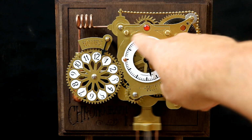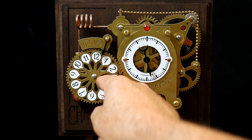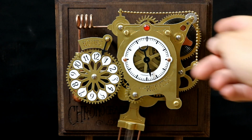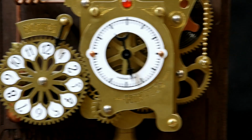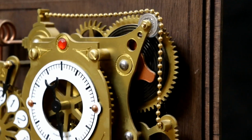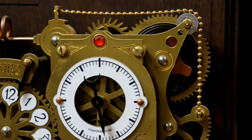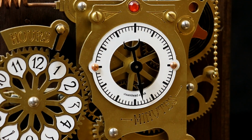You read the minutes of this dial and the hours of this dial, so it's turned by the clock mechanism, which is great. And there's another gear that turns there as well. It's got a sort of moving escapement at the top, nice little bit of brass ball chain. I'll zoom in a little bit, get a bit closer. What looks to be a coil spring with a copper front bit, another bit of gear sticking out there, some gears cut out that you can just see through the hole in the middle.